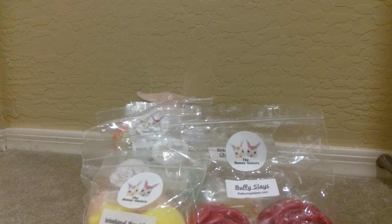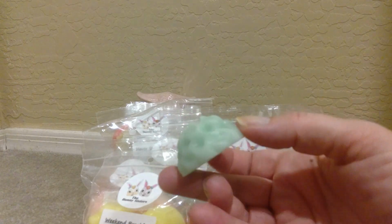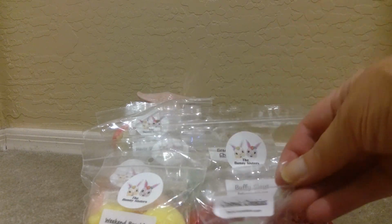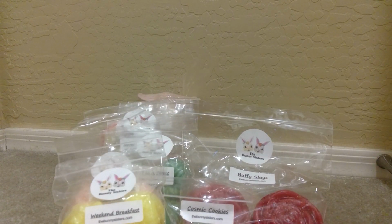All right, then the Bunny Sisters were very generous and sent me 4 samples. So I don't have scent descriptions. I didn't look them up. I'm just going to tell you guys what I think on cold sniff, what they smell like to me. The first one is Cosmic Cookies. So it's a pretty good amount. I get like a lemon, maybe a lemon curd. And I'm gonna say sugar milk. This is nice. I like this. That's cold sniff. Once I melt these, I'm sure I will have the scent descriptions for them. But to me, lemon curd, sugar cookie, yummy. Looking forward to trying that bad boy out.